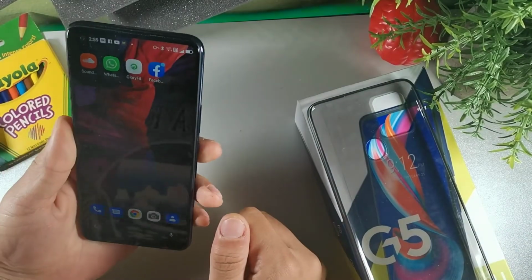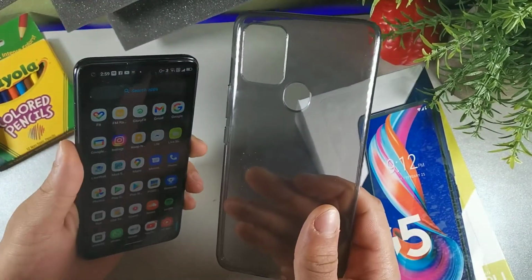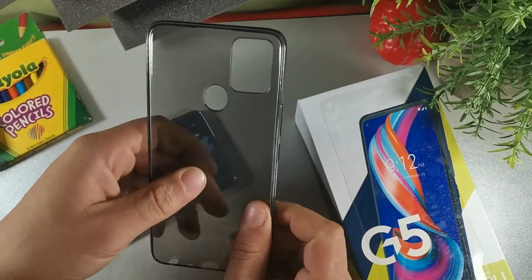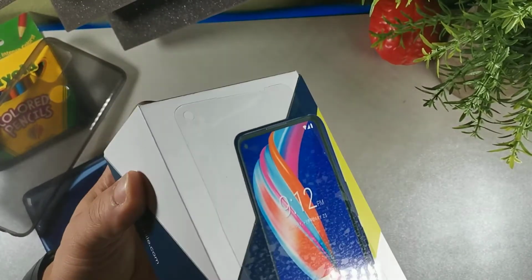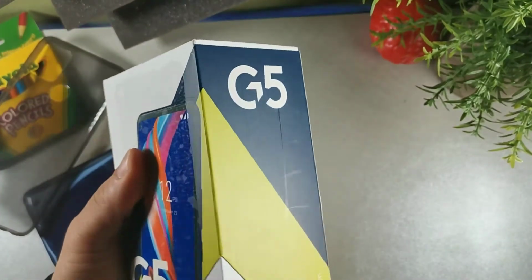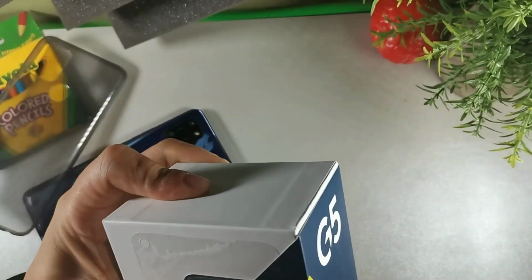So I've been using the G5 now for about 2 to 3 months. And this phone is really solid. It comes with this smoky gray colored case, which is cool because it won't yellow on you. So you could still use it over time. And over time, it still has lasted without too much discoloration and things of that nature. So I really do like it for that reason.